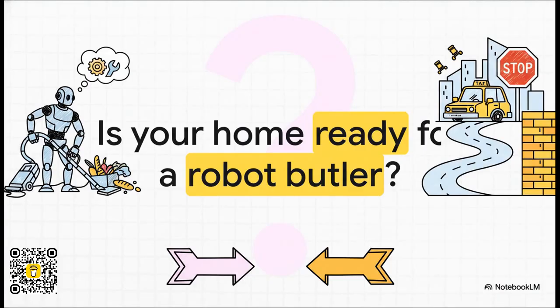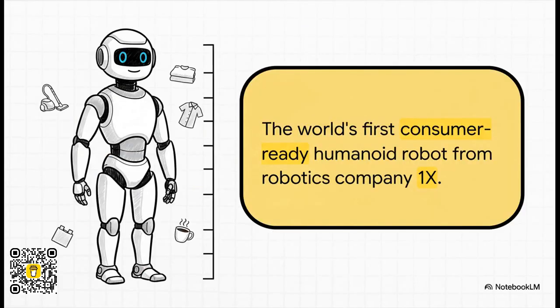Okay, so this is the dream, right? The ultimate sci-fi promise. A humanoid robot that just takes care of all the boring stuff around the house. Well, one company is betting you're ready to take that leap, and they're actually beating Tesla to the market with it. So, say hello to Neo. It's from a robotics company called 1X, and it's being billed as the world's first consumer-ready humanoid robot. The CEO of 1X made this huge declaration, saying with Neo, humanoid robots become a product. That is a really bold claim, and it's a direct shot at things like Tesla's Optimus.